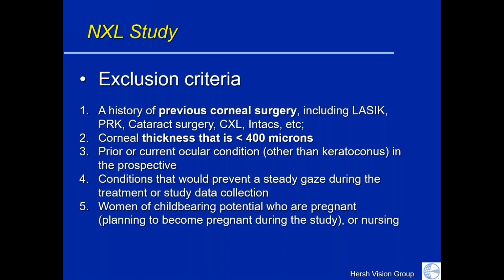This also includes previous cross-linking. If you have received cross-linking treatment in the past, you're not a candidate for the NXL study. Intacs or any corneal inlay would also exclude you from the study. In addition, if you have a history of intraocular surgery, such as cataract surgery, you cannot be included.